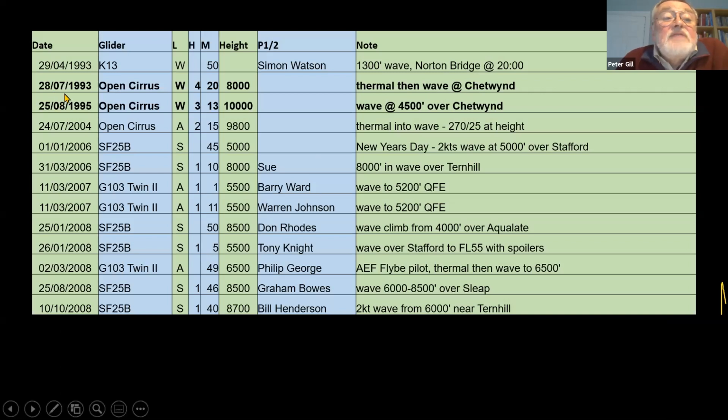Right. A little later that year, both of these flights were thermal, then wave. In both cases, the wind was around about 300 degrees. And in both cases, the wave was found at Chetwynd, which is about 7 nautical miles upwind of the airfield in that direction. I found, if you're looking for places to go, in that wind direction, 300, Chetwynd's a place to go. And if you tow there, you're usually about the right transition level by the time you get there. But I'll mention more about that later.